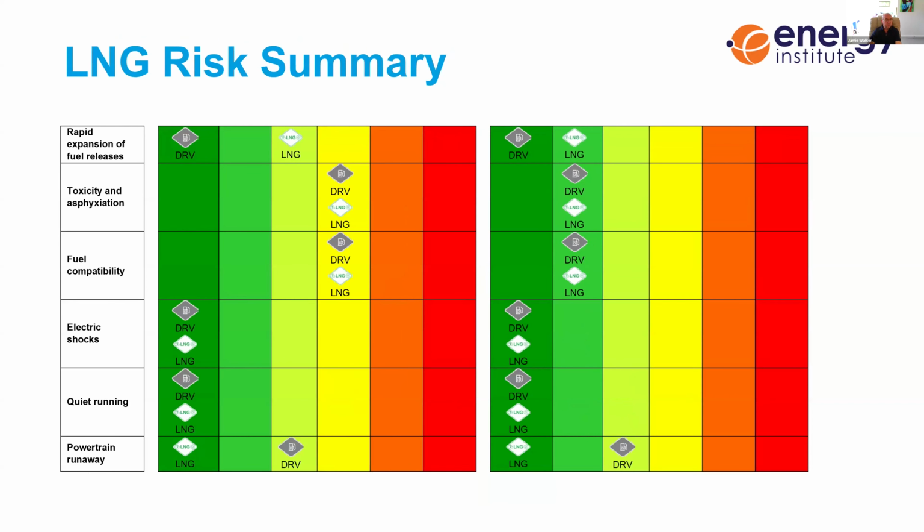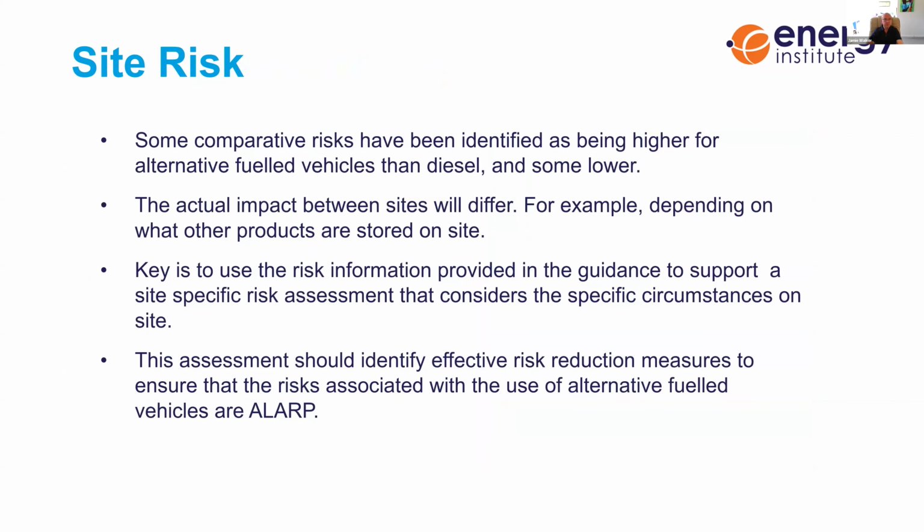Again, there are the other six scenarios that we discussed earlier on. Interesting to note that in some of them, the likelihood and consequences are less in LNG. If you look at the bottom line, powertrain runaway is extremely unlikely to happen in LNG vehicles. Whereas with diesel, if they get some air in there, which is what the tailwind valves and spark arresters are there to mitigate against, there is still some likelihood of a powertrain runaway. So diesel is further along the consequence and likelihood chain than LNG, although predominantly they're in the same scenarios or slightly the other way.